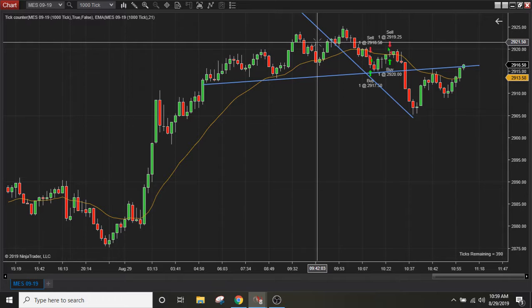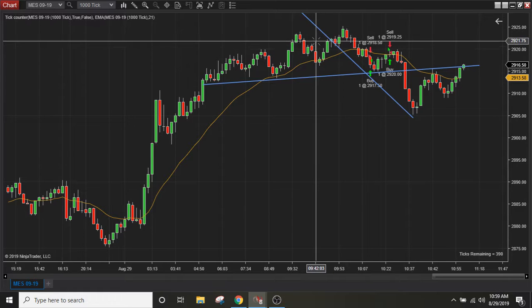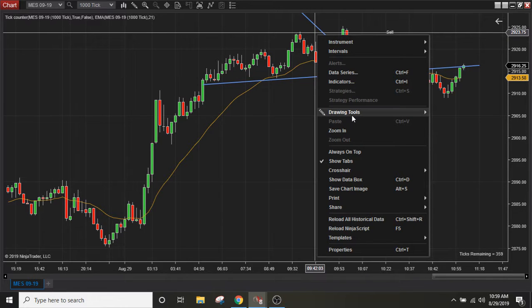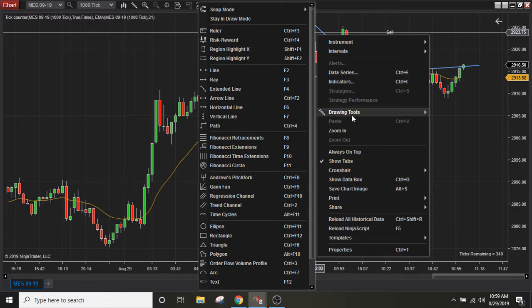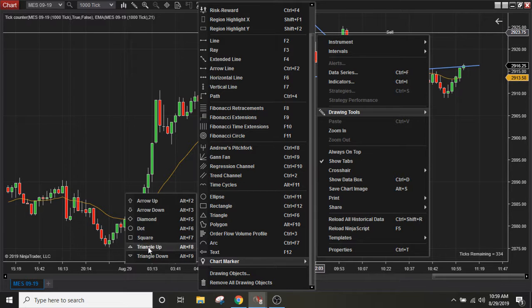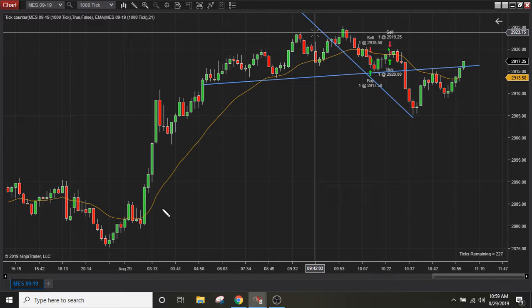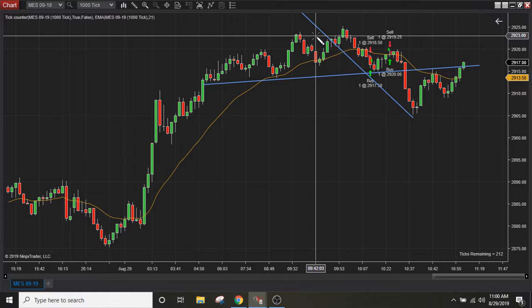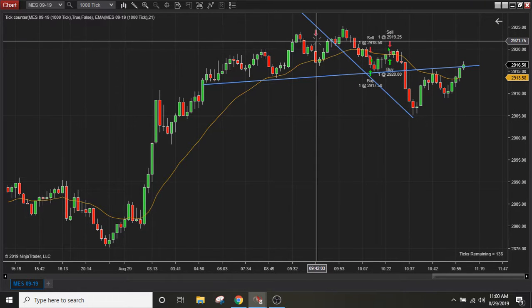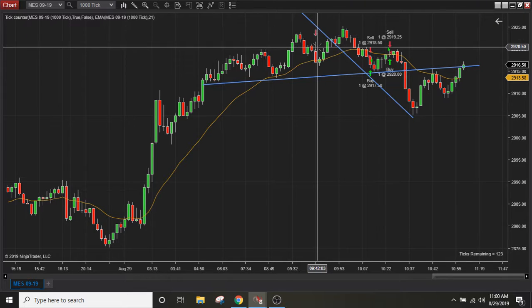Same right here. It was up here on the open of this candle. If I would have taken the short, it would have had to be right here because, let's see, can I add arrows? Chart marker? Yeah, I guess you can. Oh, that's cool. Yeah, I would have taken a short right here, and then on this candle, not this one.